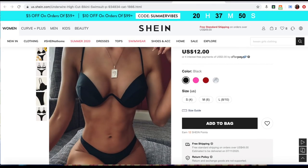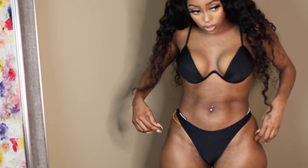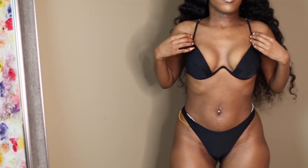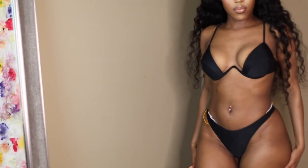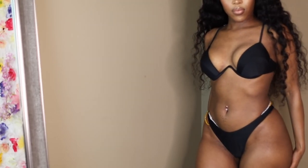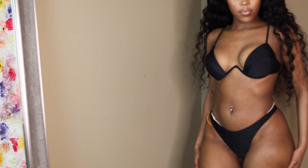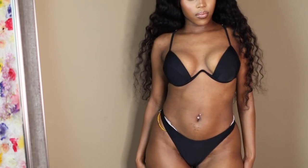Okay, you guys, so up next we have this super cute black swimsuit. I mainly bought this swimsuit because of the top. I like the way that the top looked. It is very comfortable and it is true to size. The top is very comfortable as far as the barbed wire. It does not irritate at all, but I definitely do recommend this swimsuit. It's very sexy but yet so simple.